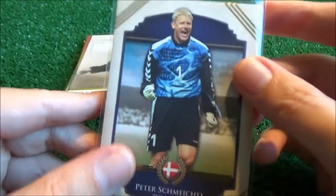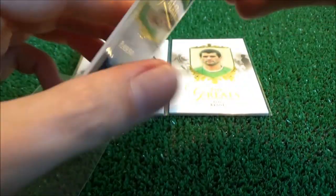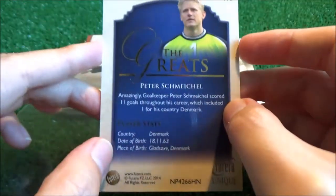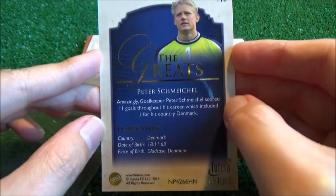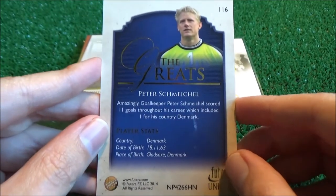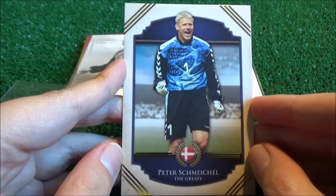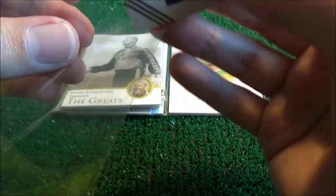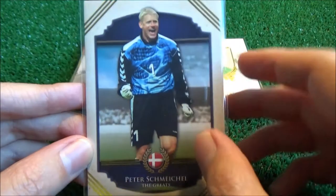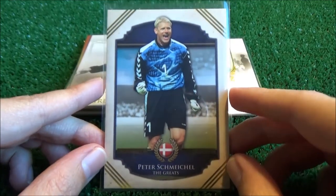And here's another Peter Schmeichel card. Different collection, 2014. That looks like a really nice card there as well. I like the design of this one. Really elegant. If you think about the cards that you get, like the low-end cards, the Panini or the Topps with all this extra writing, stats and whatever, because you use them as a game, I don't know, I prefer these.